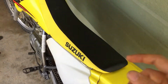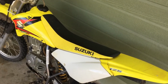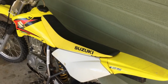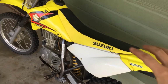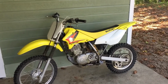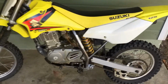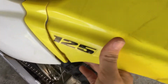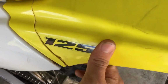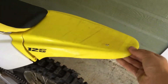It was kind of local, about a 30 minute drive, and I picked it up for really cheap. I couldn't pass it up because I see potential in a 2007 DRZ 125 that you can find for really cheap with no problems, that is actually this clean. As far as motor wise, there are no problems whatsoever right now. The only thing is this fender. I'm gonna drill some holes and put some stitches there, or zip ties. It's cracked right there, but it's fine.